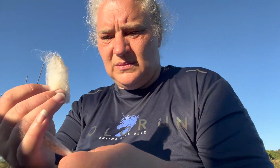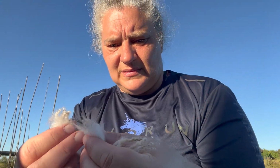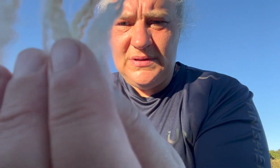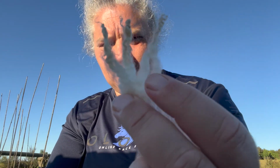And if I put the two of them together, it's a really different fleece. Like, let's just pull out the equal amount here. Boots' fleece is slightly longer, I think. But it's so different. I think this will be difficult to spin, to be honest. This might not be so bad. With my vast experience of spinning.